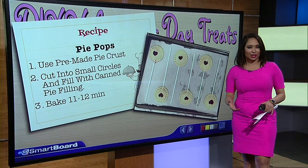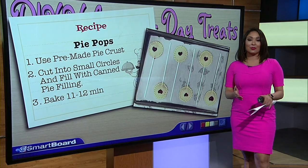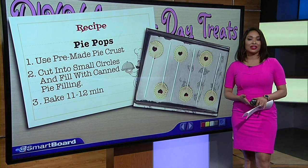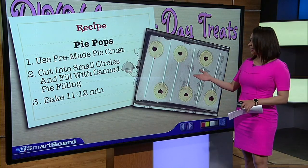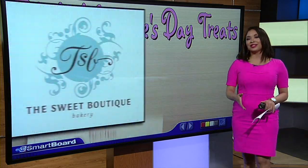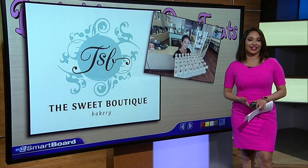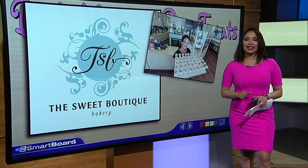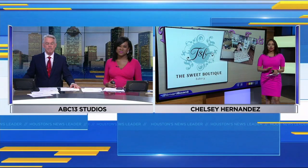Okay, finally, you can make pie pops. These are a little trickier, but Christine says you can buy pre-made pie crusts and cut them into smaller circles and then fill them with canned pie filling. You just bake for 15 minutes and there you have it. And if you don't have time, you can always stop by the Sweet Boutique Bakery in Sugar Land for your Valentine's Day fix. And you guys, I'm telling you, each and every one of these treats were so delicious.